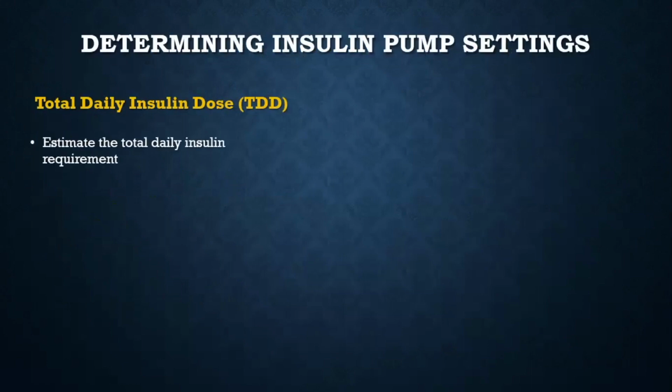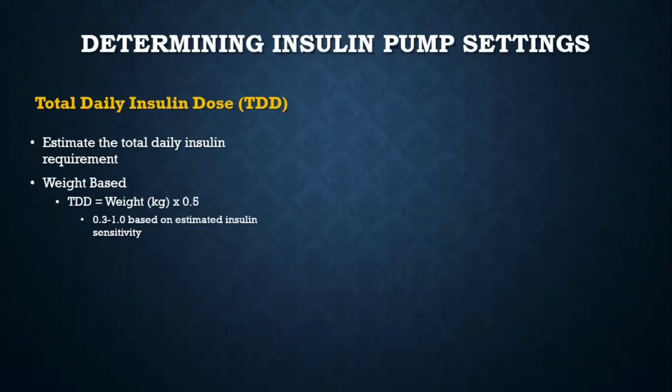This is really an estimate. If somebody's not on insulin currently and they're just being started on a pump right off the bat, then we can use a weight-based method for determining the total daily dose of insulin, which is their weight in kilograms, usually times a factor of 0.5. This factor varies based on how insulin sensitive or insulin resistant you think someone may be.